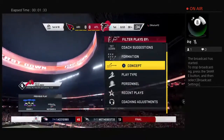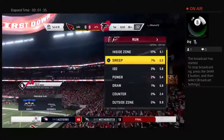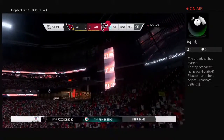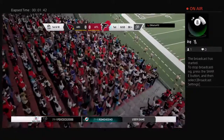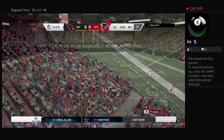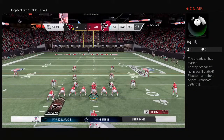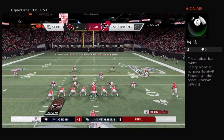Opening quarter, his opening carry of the game, I think they'll give it to him a few more times, as they should. You're exactly right about that. With that type of a run, you want to repeat it many times until they show signs of stopping it. I think he did his visualization exercises before this one, and they're paying off.